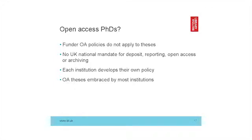Neither the Research Councils UK policy nor the HEFCE open access policy overtly apply to PhD theses, but they are focused mainly or entirely on journal articles and conference papers. More significantly, the UK has no national policy or mandate for the deposit of theses or the reporting of their existence to the British Library or any other body.